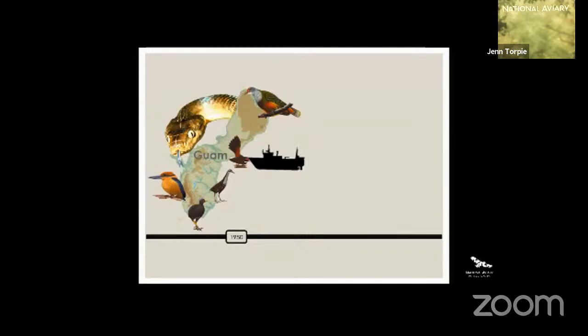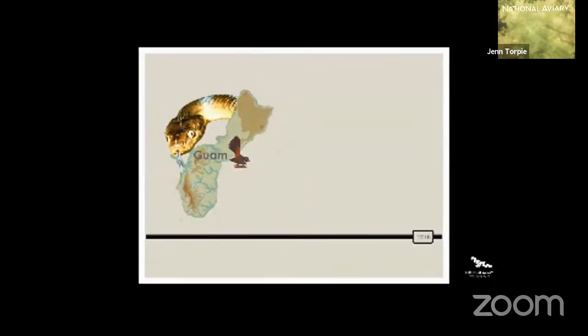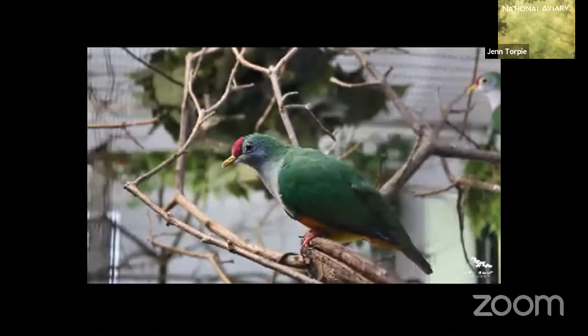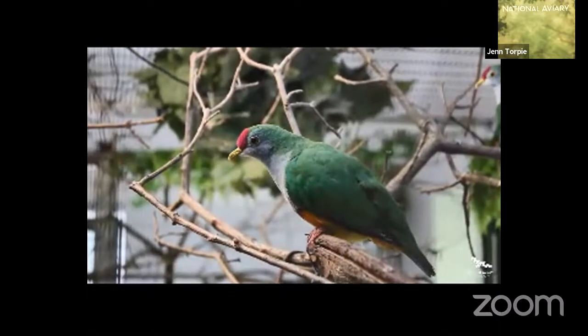With no natural predators on the island and a veritable bird buffet, the brown tree snake population boomed while island birds declined. 9 of the 12 endemic species are now extinct in the wild, including the Guam kingfisher. And many, like the Mariana fruit dove, have been extirpated or completely removed from the island.